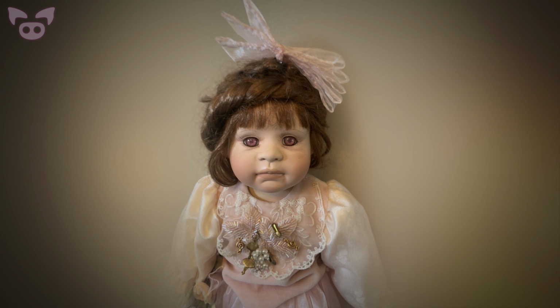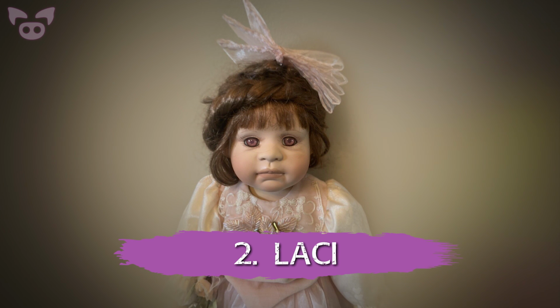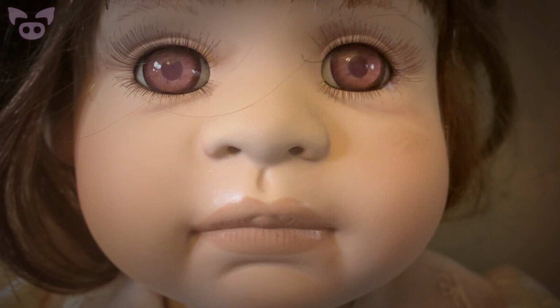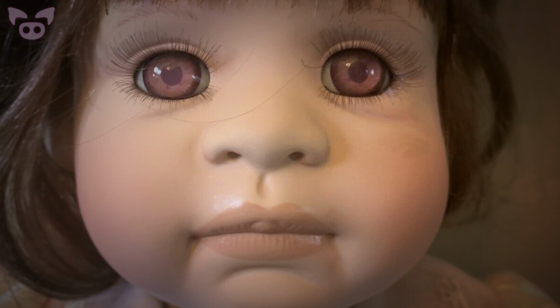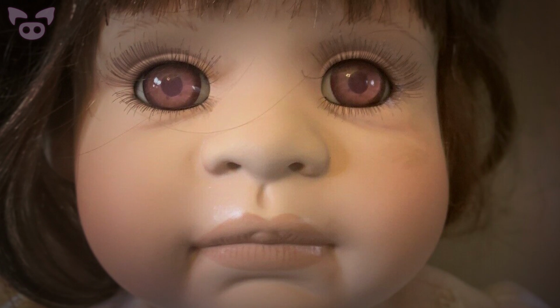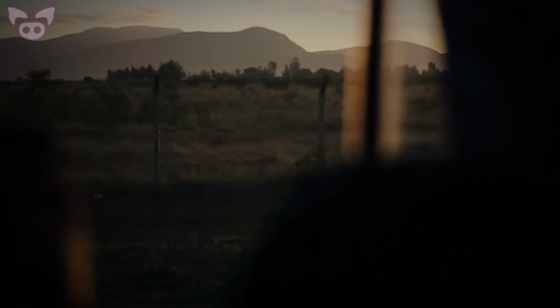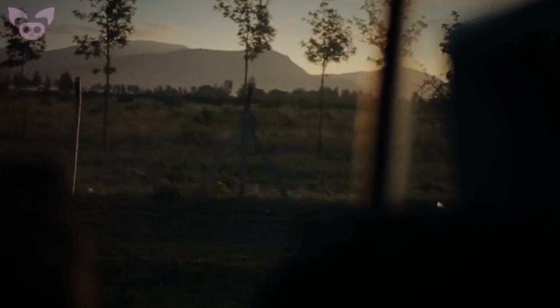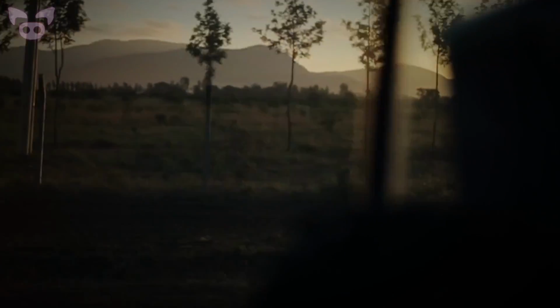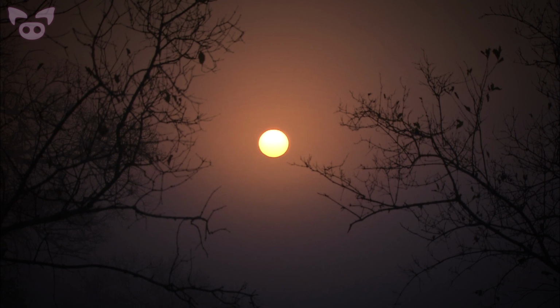As far as creepy doll eyes go, it's hard to beat Lacey. Her large eyes, staring out from above her chubby cheeks, are pale red in colour. It's difficult to believe that a doll maker would have fashioned eyes in such an unrealistic and terrifying colour. So what could have happened to turn Lacey's eyes such a disturbing shade? According to the seller, the spirit within Lacey was a young girl who went to meet her biological father against her mother's wishes. She never returned from the trip.